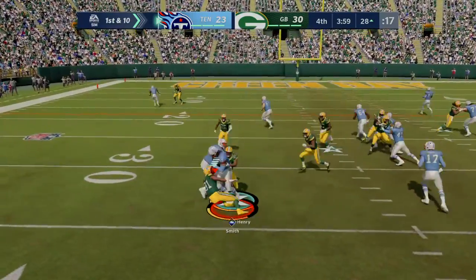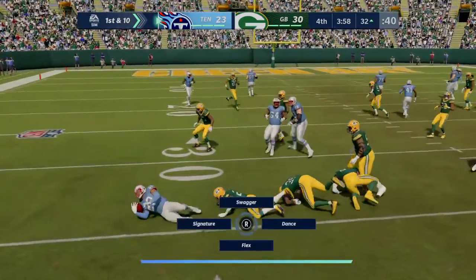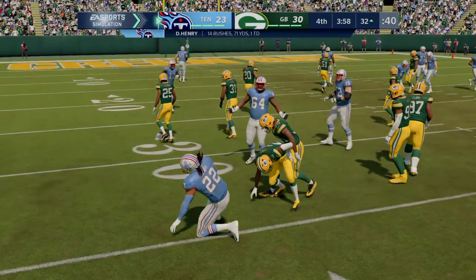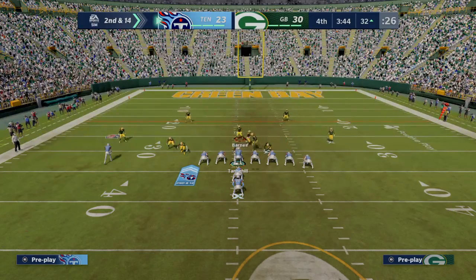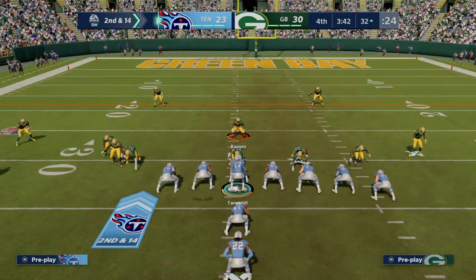A first down carry for Henry. And he'll lose yardage. Brought down at the 32. That was all Preston Smith. Navigating into the backfield, he gets the tackle for loss.